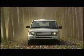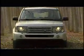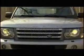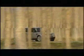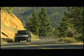Now, when it gets down to it, let's talk some more numbers. 0-60 in 7 seconds, 15.4 in the quarter mile. That was only a couple generations ago Corvette numbers. Now, it's not going to be the next generation Corvette, but what it can do is feel like a sports sedan wrapped in an SUV body. That's what the buyer's looking for, and they get it delivered right on the head of the nail.